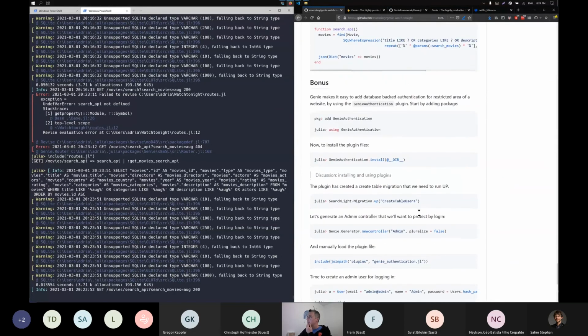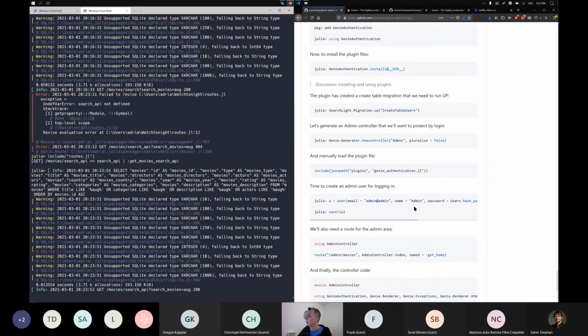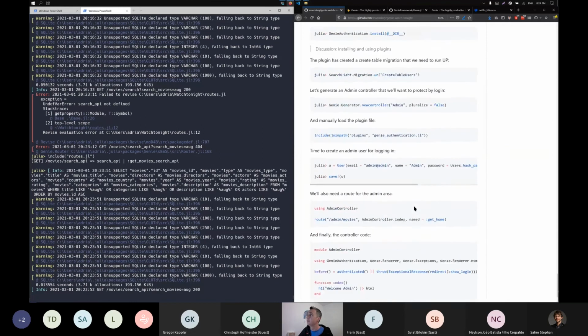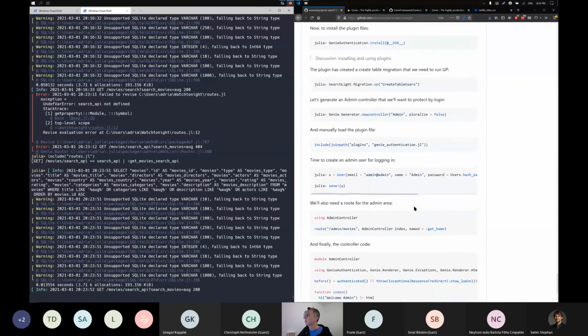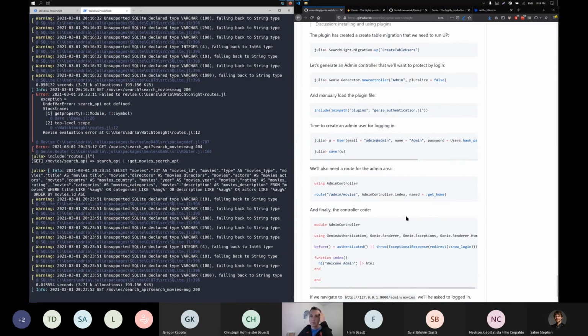Okay, that's about it. There was a small bonus section about adding database-backed authentication, for example to add an admin section. We have 6 minutes left. If you want, we can go over it. It basically shows how to use a Genie plugin. So we're just going to add the plugin, install it, and it's going to come with its files, and we're going to see how that's done. Or you can just look at the repo and try doing it yourself, and maybe follow up on Gitter or in other places if you're running into problems. Or should we proceed?